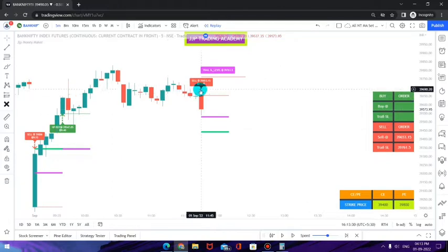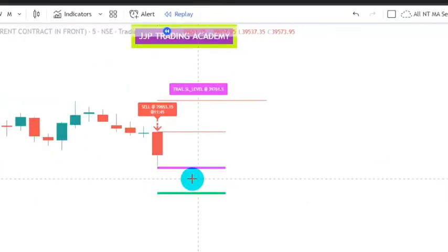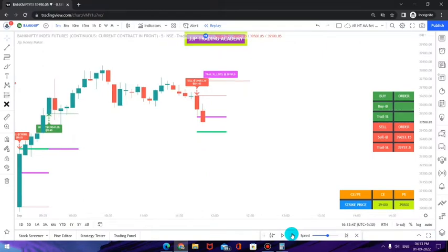Now we got a second entry. This is also a sell entry, but this sell entry is not confirmed until it is closing below the violet level as well as our green level. So this sell entry is not a valid entry right now, but our stop loss is here. So let us see what is happening.